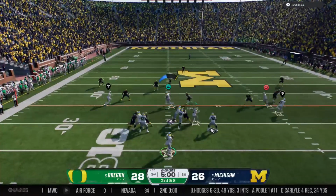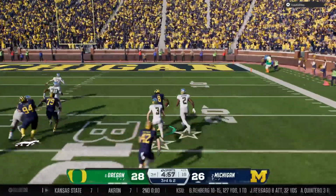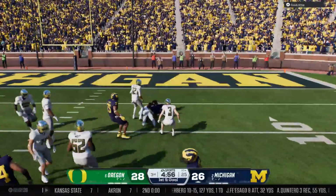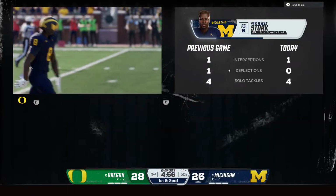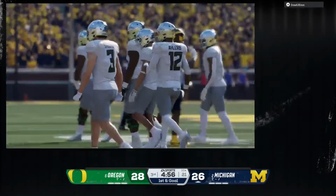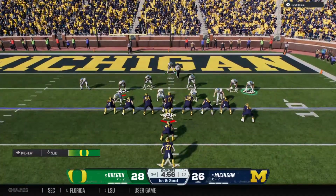Got to pick up the third and short through the air. Oh, that one's picked off. He's bringing it back. They finally bring him down, but what a return after the takeaway. He didn't really seem to feel like he had anybody open. He just puts it up in the air, and the defense says, thank you, we'll take it.